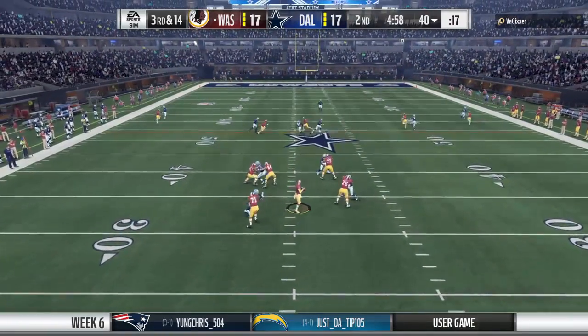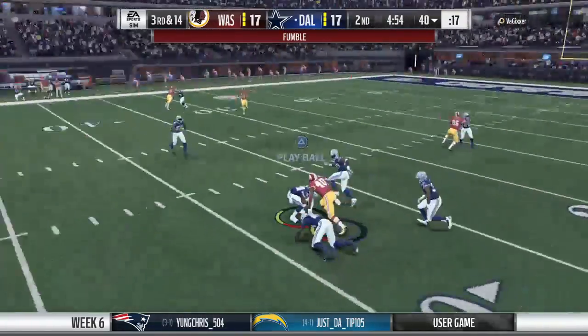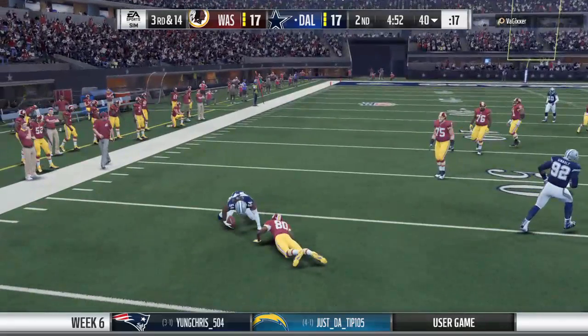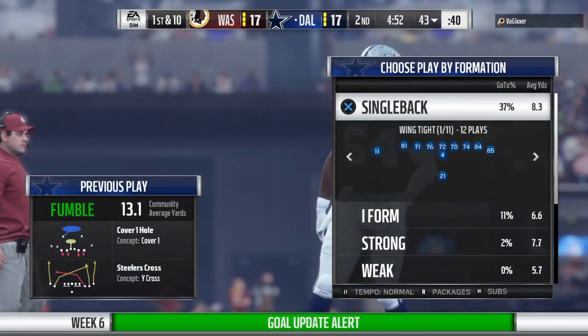Now on 3rd and long, they'll look to throw. He's got his man on the crossing route. And now a fumble. The ball's out. It's picked up by the Cowboys. And he's able to get it back here to the 43-yard line.